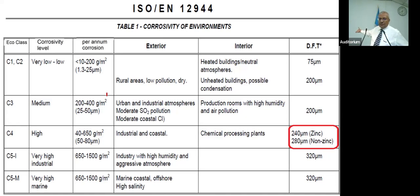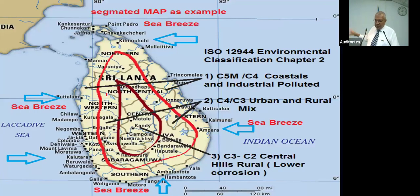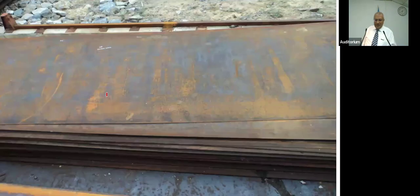So basically, 320 microns. But if it is a water retaining point, you have to put 450 microns. So you have micro environments in your building. So you have to always address it in that fashion. So now I put the Sri Lanka map and put C1, C4, C2. I just want to put it like that.